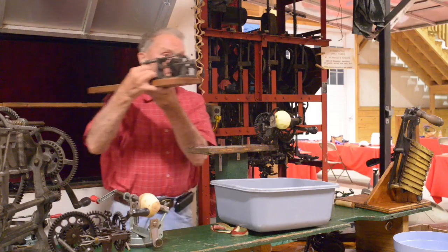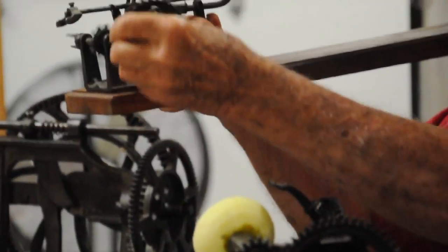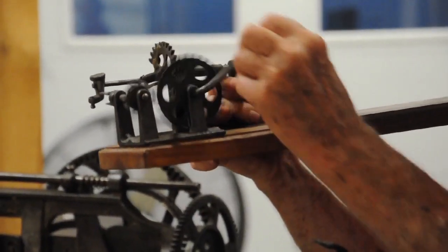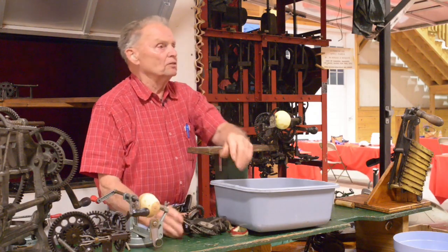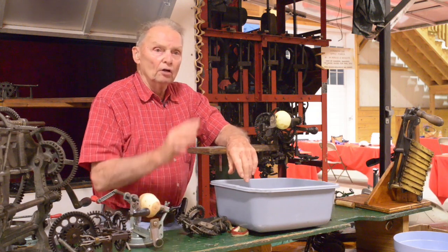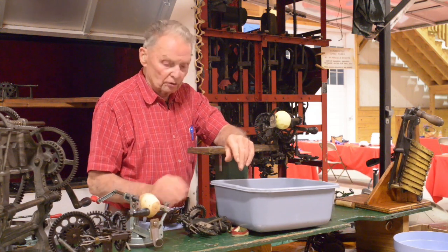Now this is a straddle board. You would sit on this. Now it's paring, and when it's finished, it snaps back, ready for the next. Apple parers are wonderful examples of men's inventiveness and ingenuity, trying to find quicker, better ways to do something.